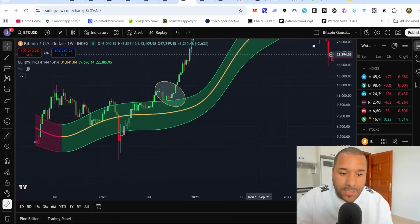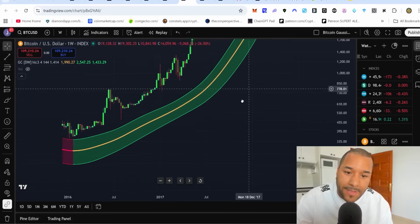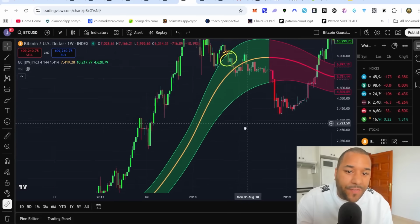And just to show you the last cycle as well, so you can see the only time it enters, look, this is the whole rally, massive rally up. It doesn't enter it at all. All the price action's far away.